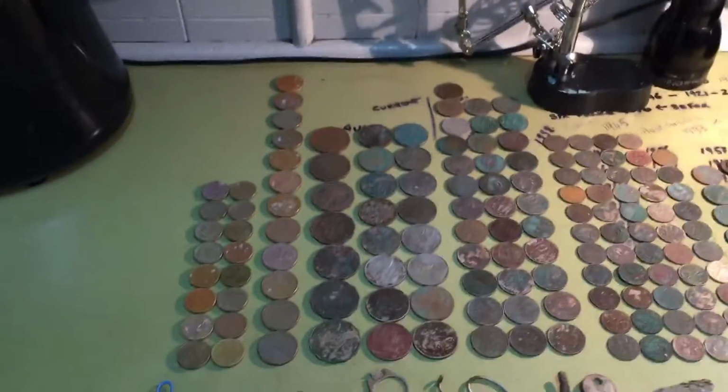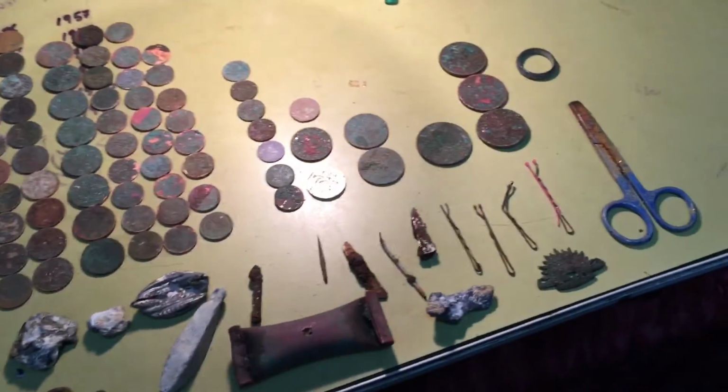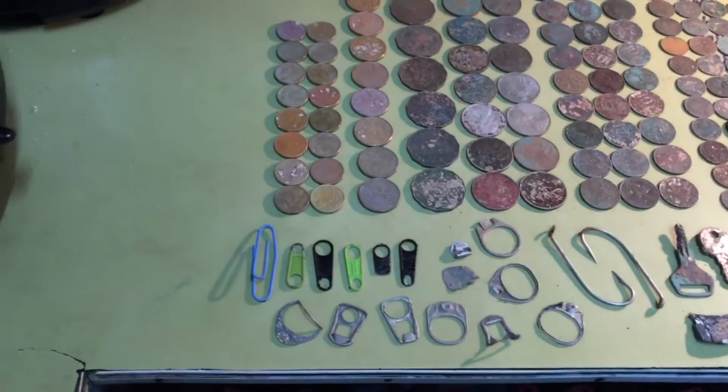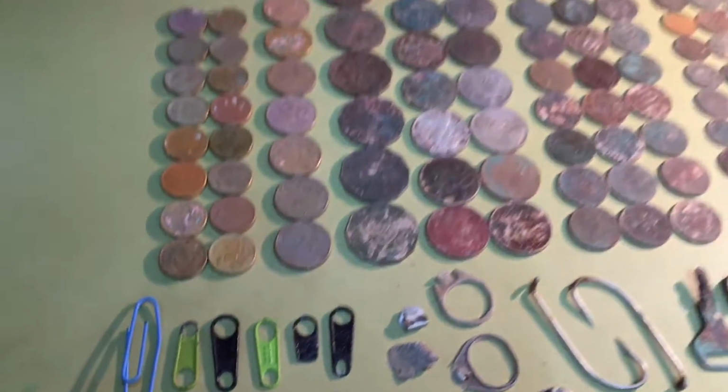Hey guys, well it's probably about 3:30 in the morning now. I went to Terrigal in search of the cut, found the cut, and been there half the night. So I've been there from 10, 11, 12, 1. Okay, so let's just have a look at this here.